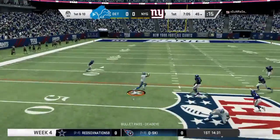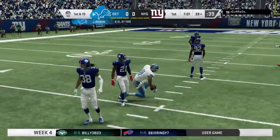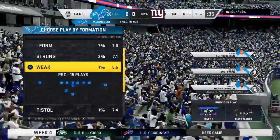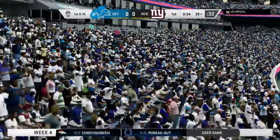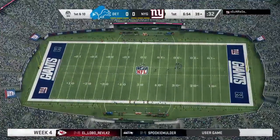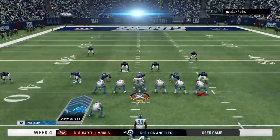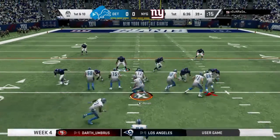They'll look to throw on first down with Josh Rosen. Completing it here to Marvin Jones. And they'll get him down as he's inside the 40. 15 yards for the Lions there on a first down. So the drive takes him into Giants territory now. 1st and 10 at the 39-yard line.